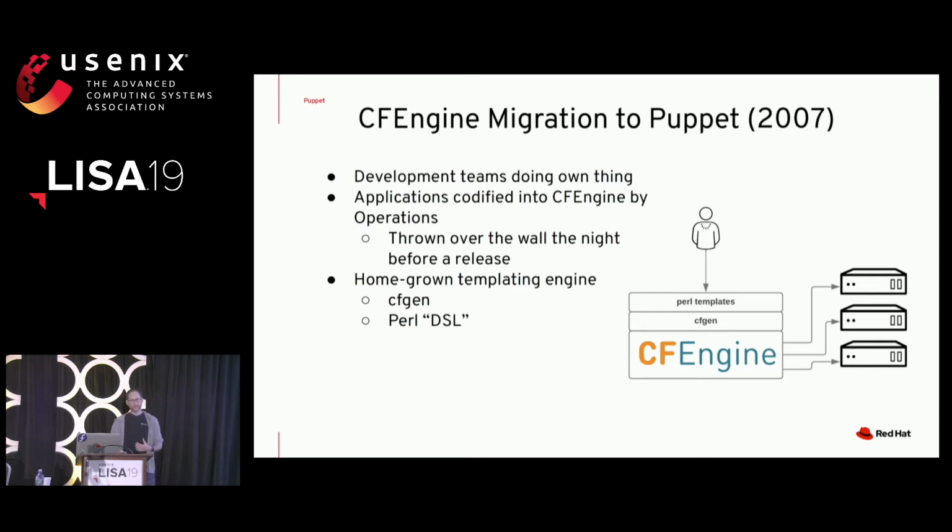But we didn't just use CF Engine straight, we built a templating engine on top of it. And so being Red Hat, and especially Red Hat IT, we wanted to make things as complicated as possible. So we deployed this application called CFGen that rode on top of CF Engine, and it was really a Perl templating engine. And we came up with our own Perl DSL, a domain-specific language in which we could actually encode Perl code directly in config files. As you can imagine, that grew into a giant ball of suck, and it was just a lot of pain.